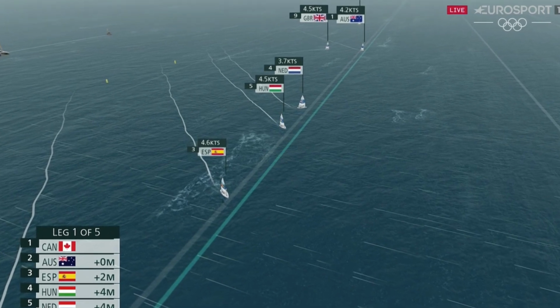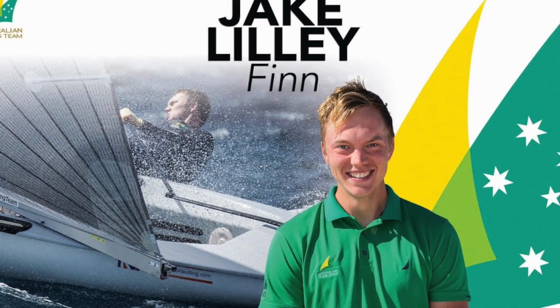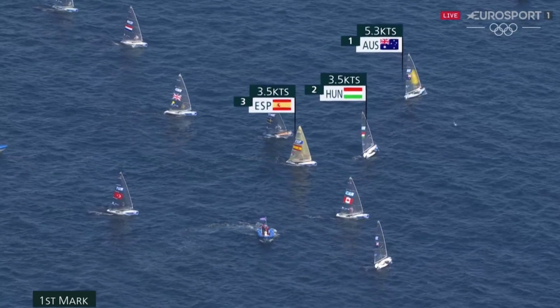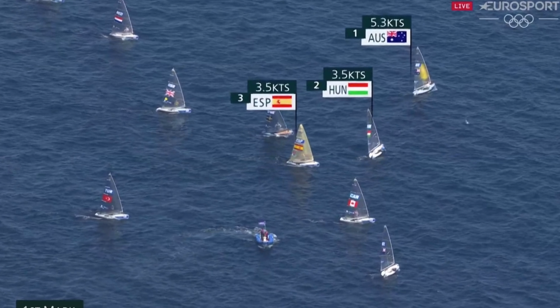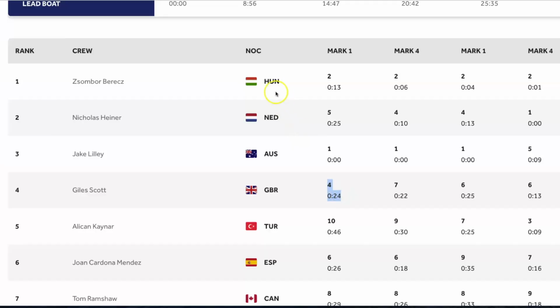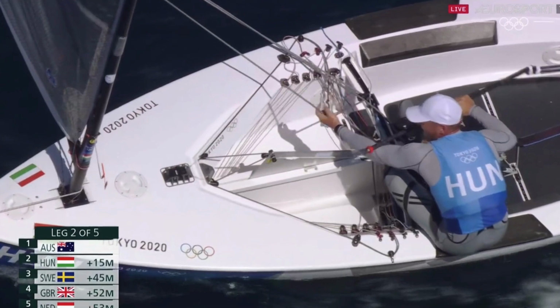Australia also did well on that left side, but no matter their performance in this race, they weren't going to be in medal contention. So going into Mark 1, it was Australia's Jake Lilly, followed by Zsombar Berecz. And Giles Scott, after an impressive beat, had climbed his way up to 4th.